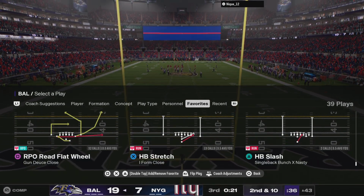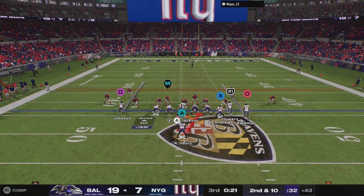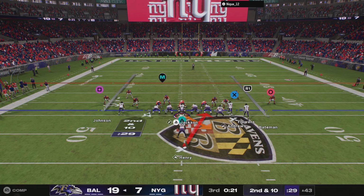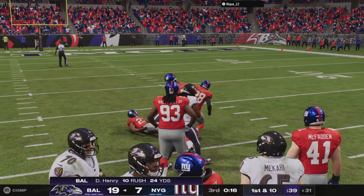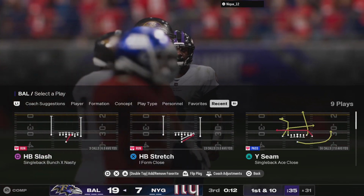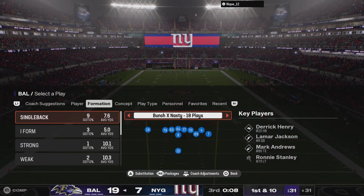So often when it comes to safeties, Mike, we talk about their speed and their range. But for him to be able to come up and make a tackle and be physical at the point of attack and keep this ball carrier to no gain, that's pretty impressive. And they'll take this down inside the 35. It's a pickup of 13 yards, good for a Raven first down.